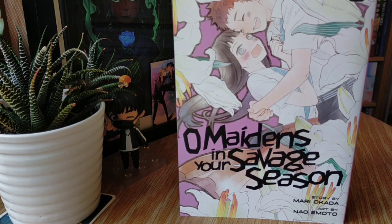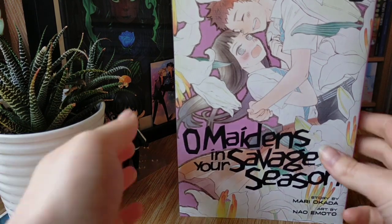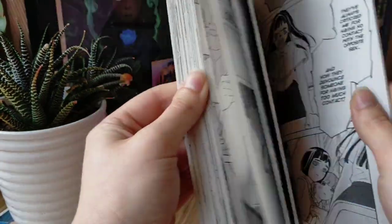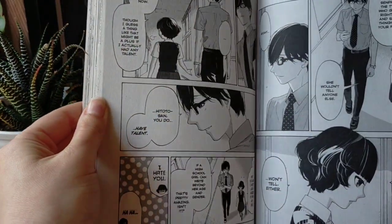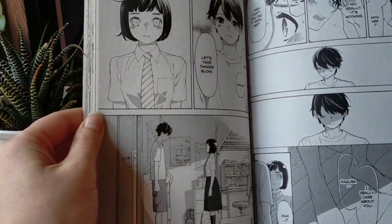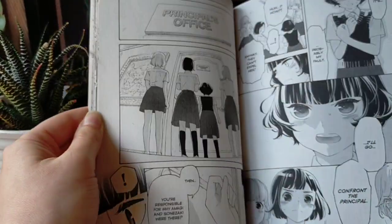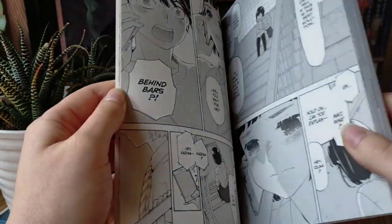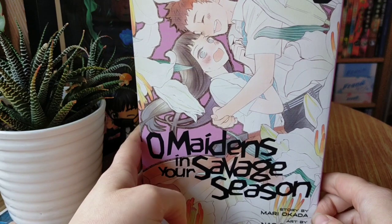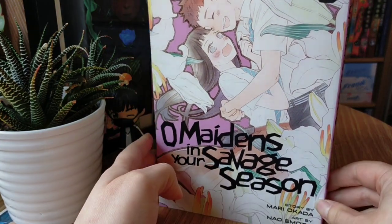And although I haven't read this volume as of right now, I am hoping to in the next couple weeks, once I get that last volume. But yeah, also, Emoto's art is just beautiful. She did the art for another series, Forget Me Not, I think is what it's called. I can't remember. But yeah, definitely give it a shot if it sounds like something you may be interested in.